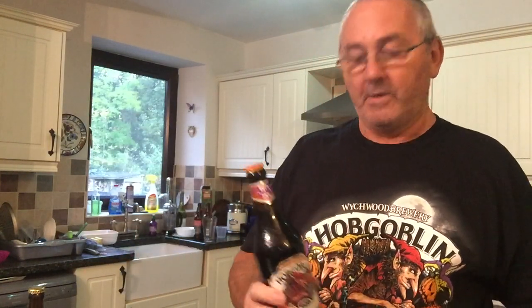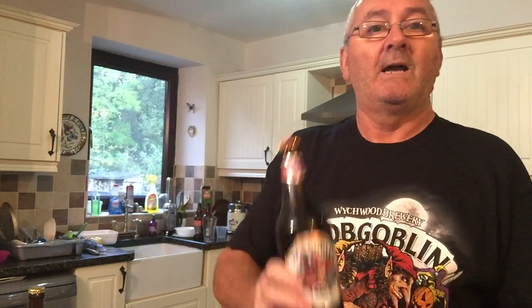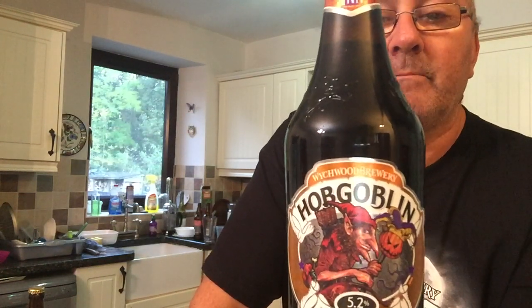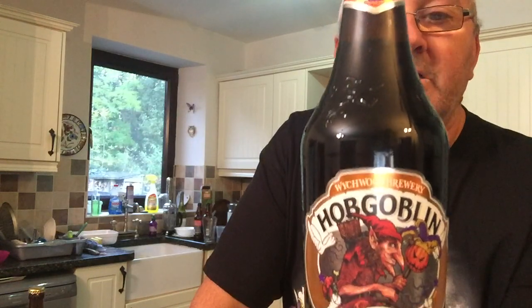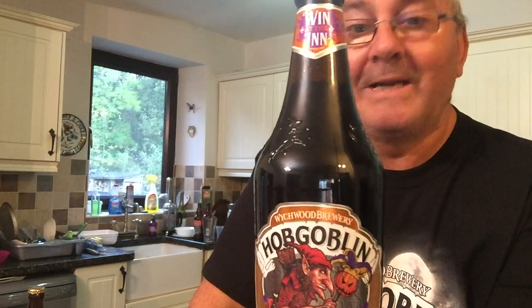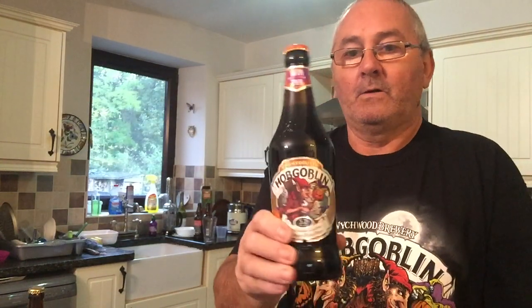What we're going to do today, well, these two little hobgoblins have told me, as it's Halloween and they're running about all over the place, I should drink one of these. Now, it's actually killed me to buy one because I don't buy commercial beer normally. But this is the commercial Hobgoblin. It's 5.2% and it cost me £1.49 from Quality Save. But you can get them in any supermarket. So yeah, I'll be not sleeping for a few nights. £1.49 is a lot of money.